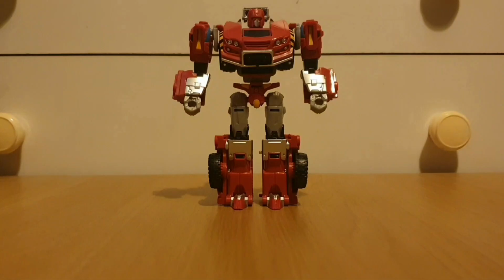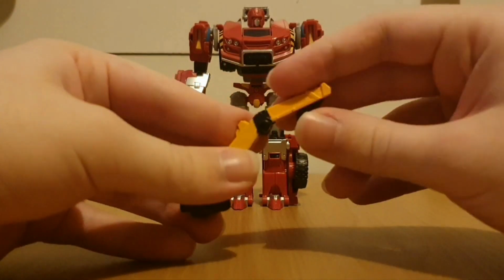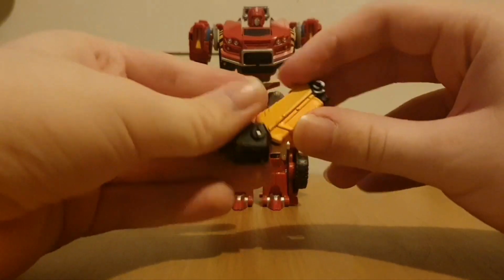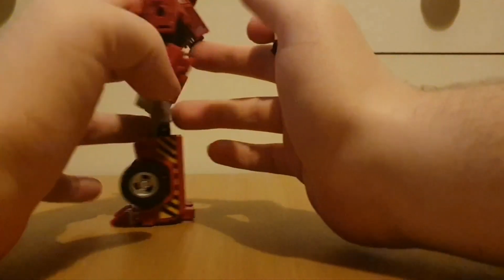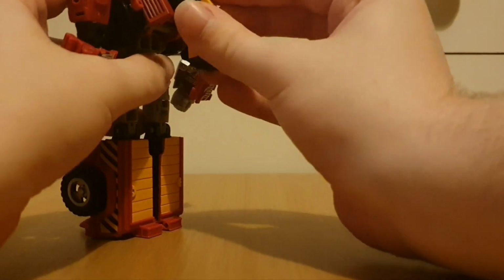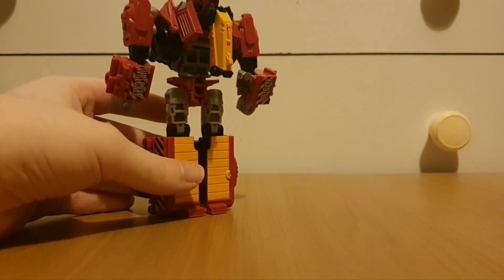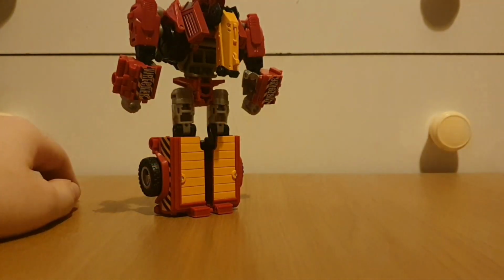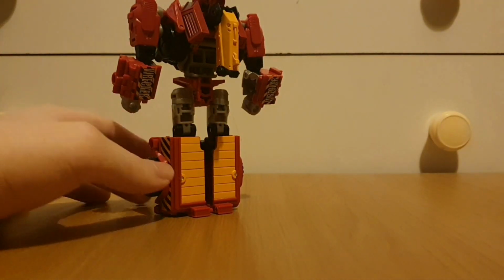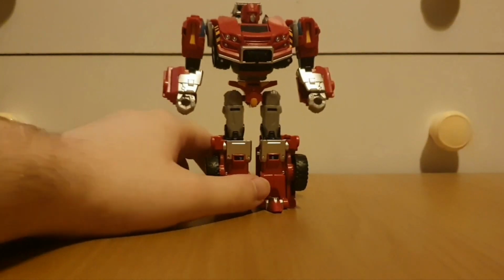And, well, for the gun, we're just going to fold in this hook, fold this up, and there we go. And if you're not using the gun, we can just store it out in the back there, like so. Don't know if that's intentional or not. The instructions don't mention it. I don't know about Hoist's instructions, but still, I think that works as weapon storage. So, yeah.